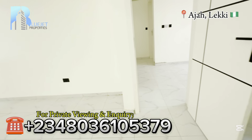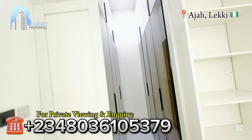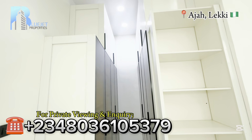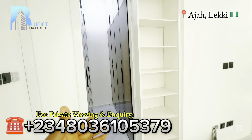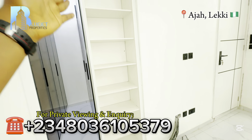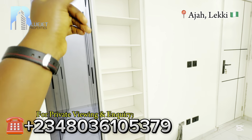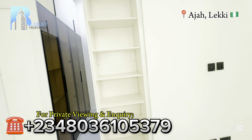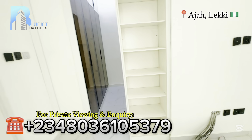Okay, so once you come in and you turn to your left, that's where you see the closet. That's the walk-in closet where your wardrobes are. You can see the wardrobes. They are facing each other, but you have to open one at a time. And here you have where you can demarcate to make it like a shoe rack, or you can display your bags. You can put your bags right here. You can make this like a bag rack, and demarcate some side to put a little bit of shoes.